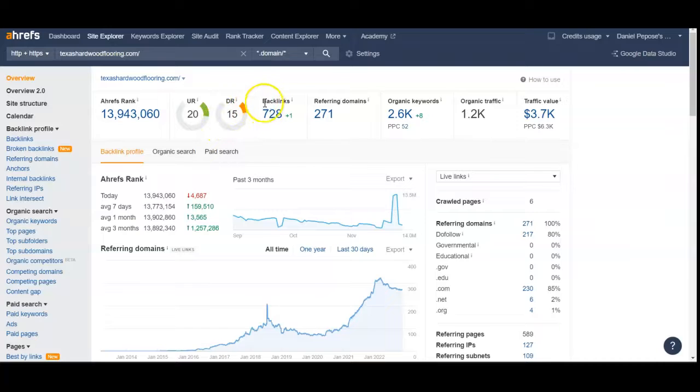And they have a lot of good backlinks. So as I said, not all backlinks are created equal. It's quality over quantity. They might only have 728, but they're pretty good, because that's what's allowing them to get this good ratio. Now, what they're also doing really well are those organic keywords.